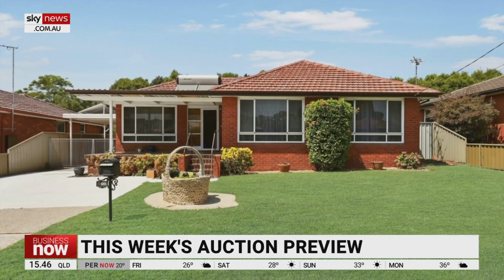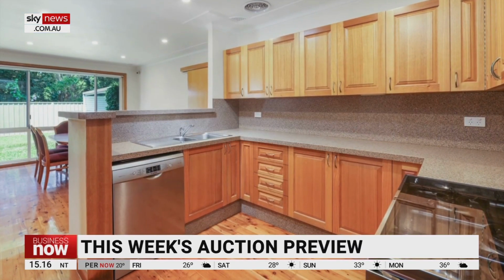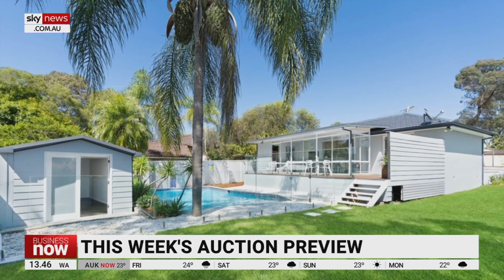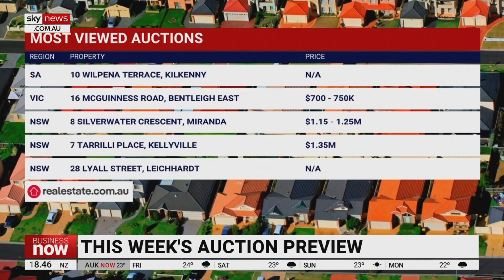Next is 8 Silverwater Crescent, Miranda in Sydney's Sutherland Shire. This four-bedder has a price guide of up to $1.25 million. Then it's another Sydney property, 10 Tarilli Place in Kellyville. This four-bedder is located in a cul-de-sac and has a swimming pool. And rounding out the list is 28 Lyle Street in Leichhardt, also Sydney, a three-bedder with 2 bathrooms.